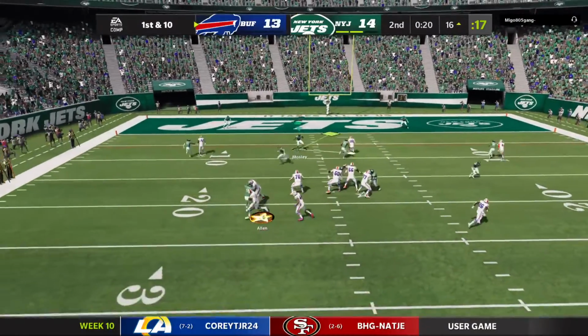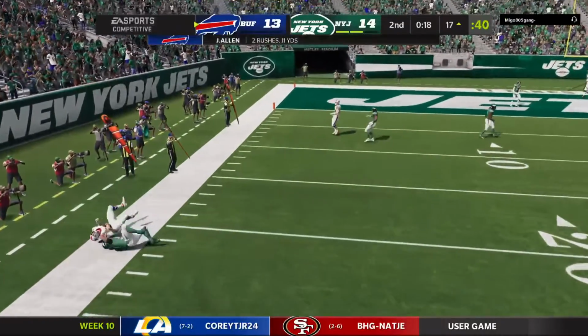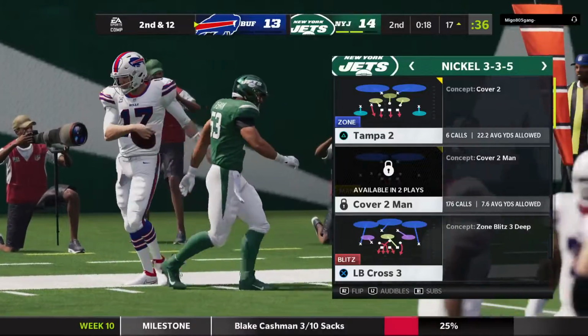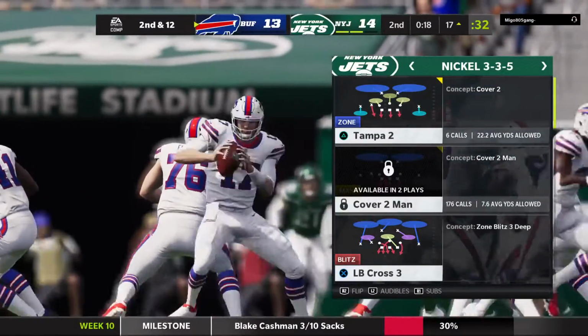From the red zone now, they'll look to throw. Buying time, and he'll be forced out of bounds shy of the line of scrimmage, so that'll be credited as a sack. That's going to go as a loss of 2, and it'll be 2nd down.